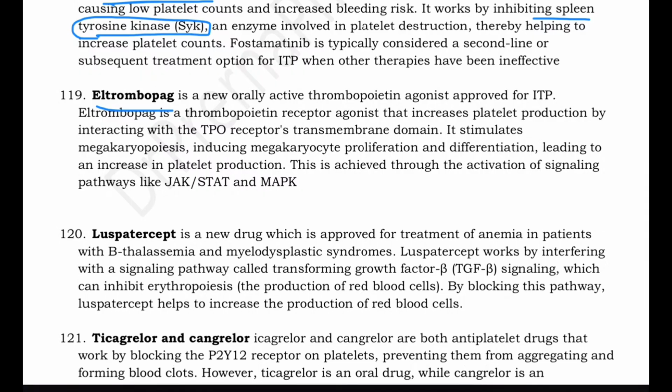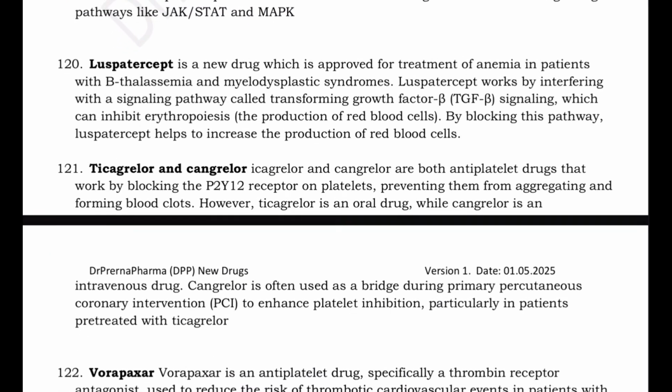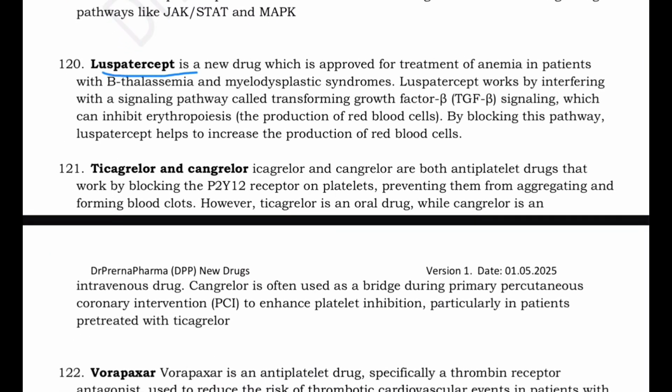Eltrombopag is a new orally active thrombopoietin agonist approved for treatment of ITP. Basically, it is a thrombopoietin receptor agonist, increases platelet production by interacting with the TPO receptor's transmembrane domain. Luspatercept is a new drug approved for treatment of anemia in patients with beta thalassemia and myelodysplastic syndromes.